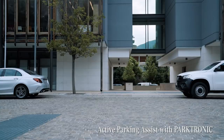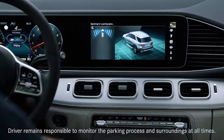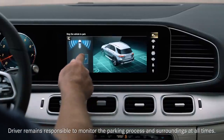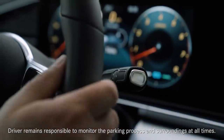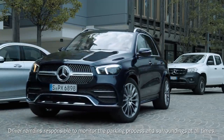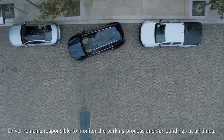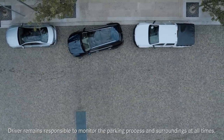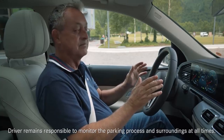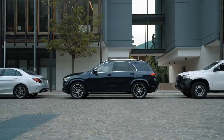The active parking assist is basically a parking automation, and it goes like this. First, I have to activate it. When the system recognizes an open parking spot, I just have to confirm it, put in reverse, and then everything is done automatically. Steering, braking, gas, the car does it all for me. It's like magic when you do it for the first time, and it's really helpful with a big car like this. With all these incredible safety features, I feel comfortable and secure, no matter if the GLE is off-road or on city streets.